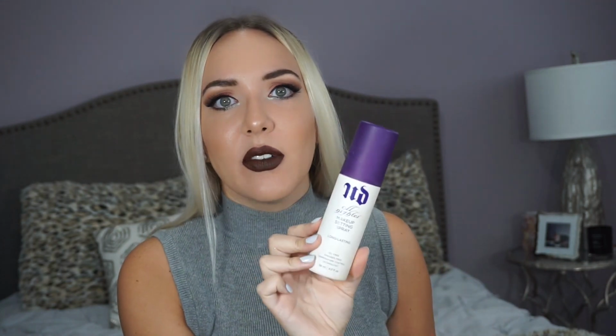I almost forgot. My ride or die setting spray. I can't live without the... Oops. My ride or die setting spray is the Urban Decay All Nighter Makeup Setting Spray. I have other ones. I like them. I love this. I always repurchase this. It's worth the money. My makeup will not fade when I wear this.